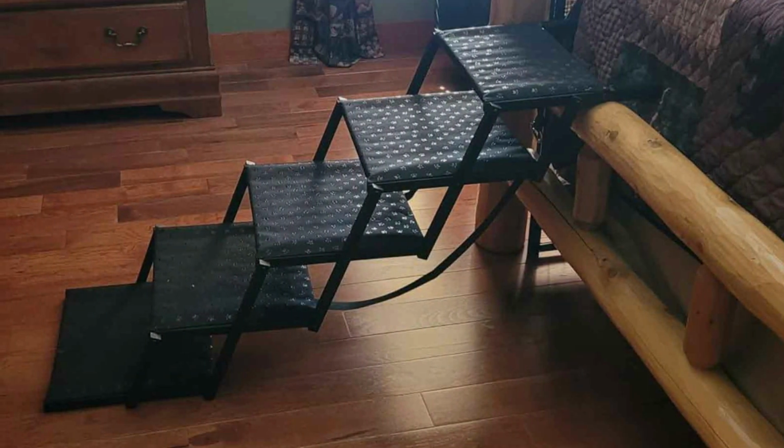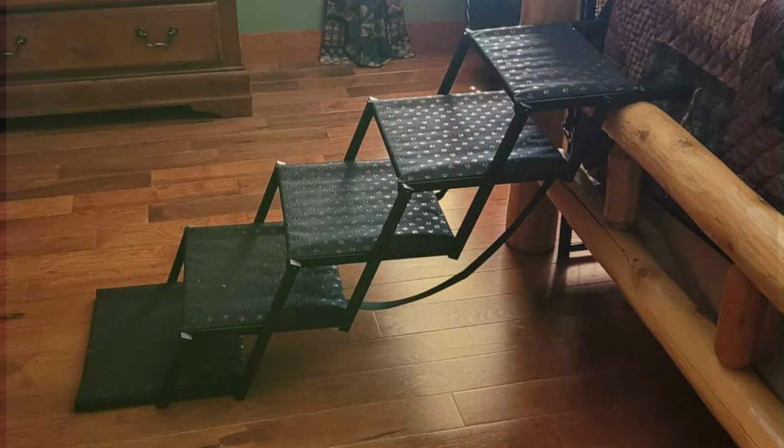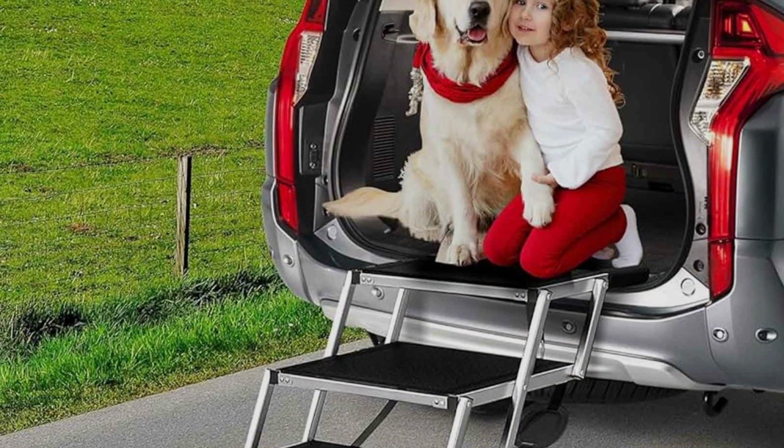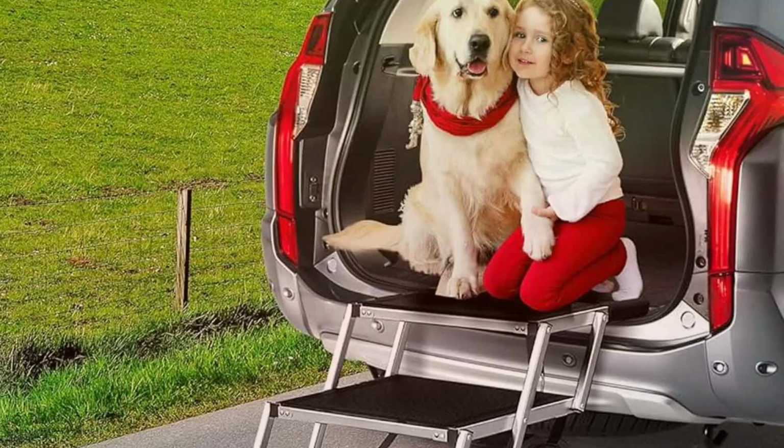Its sturdy construction and non-slip surface provide stability and traction, minimizing the risk of slips and falls for your pet. The gentle incline allows for smooth and comfortable access to and from your vehicle, making it ideal for senior dogs and those with mobility issues.